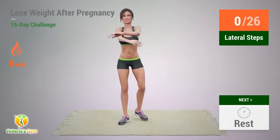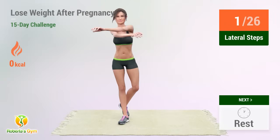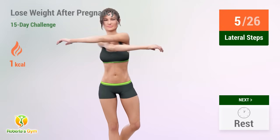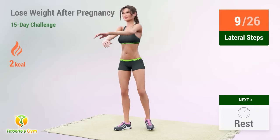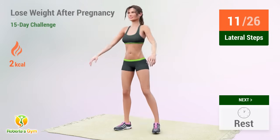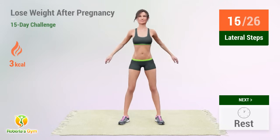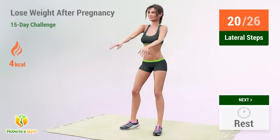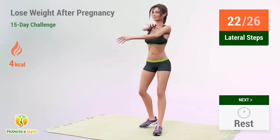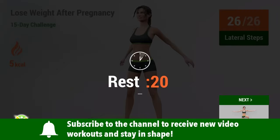In 5, 4, 3, 2, 1, go. 1, 2, 3, up to 26. Rest time.